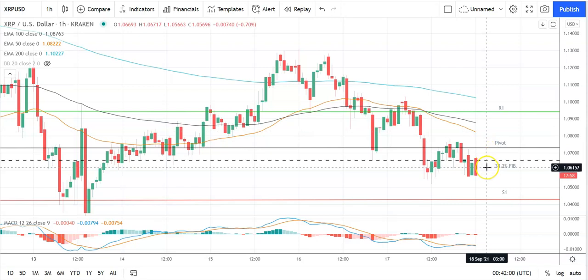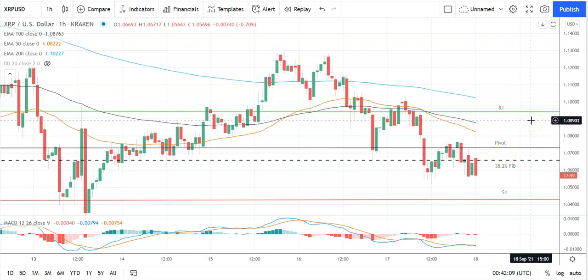So key would be to move back through the 38.2% fib at 1.0659 and through the pivot 1.0731 to bring resistance levels into play. Failure to do that, and support levels will be in play.